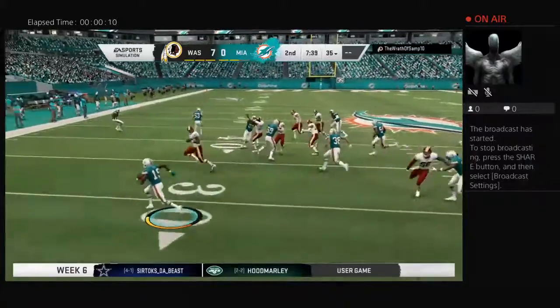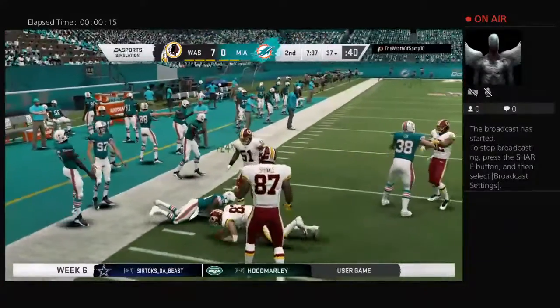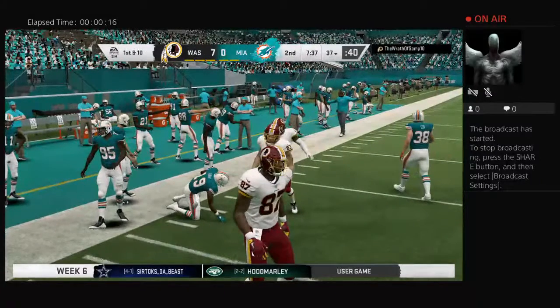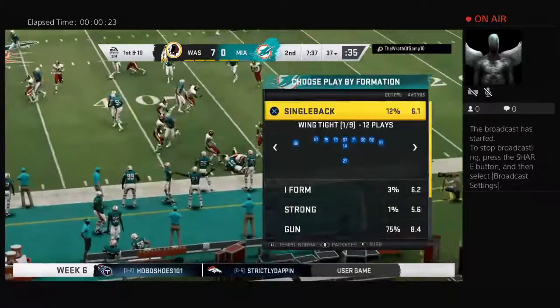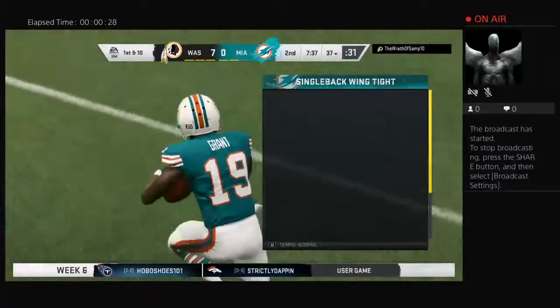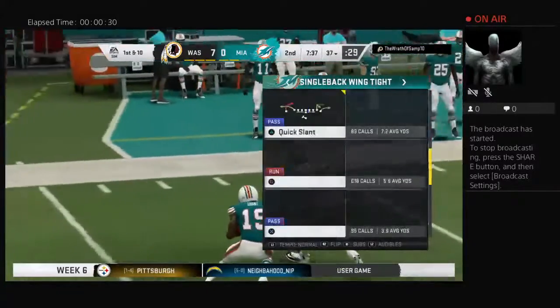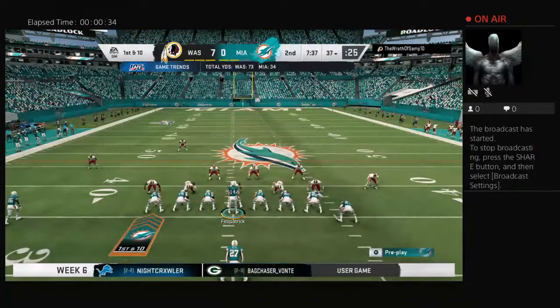Taken at the 14 here. And he nearly broke that for more, but as it is, they'll at their own 37-yard line. The Dolphins at the line ready for their next drive.